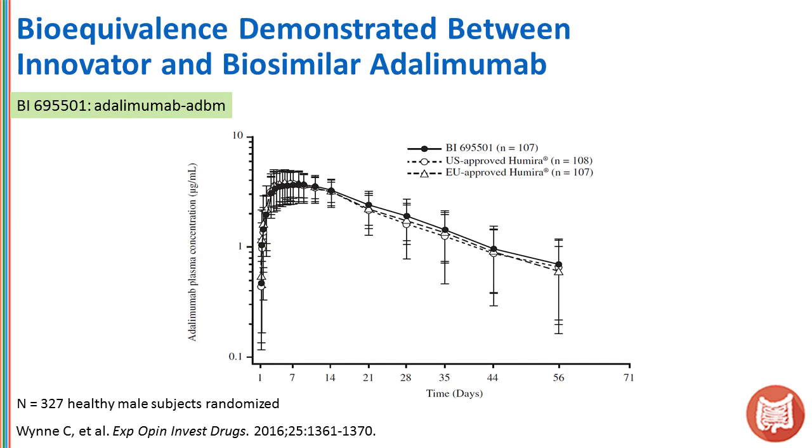So this slide shows the other FDA-approved adalimumab, ADBM, also looking at plasma concentration between the biosimilar and the U.S. approved branded and the EU approved branded. And again, you can see how well the curves overlap. Both of these studies are in healthy subjects, not done in patients. However, their overlap is virtually identical.